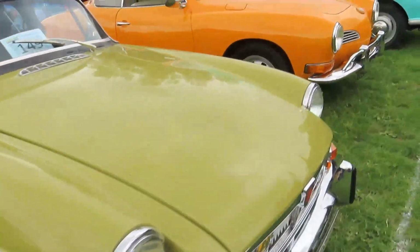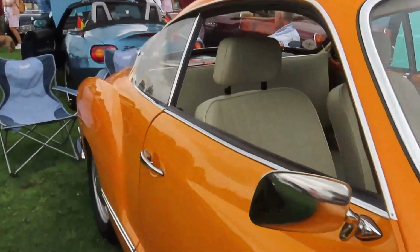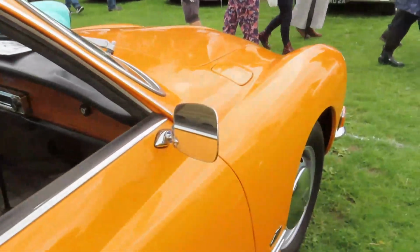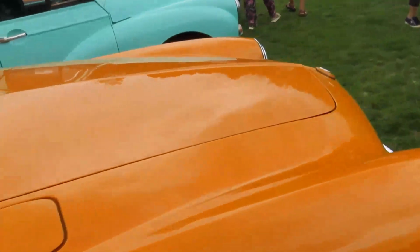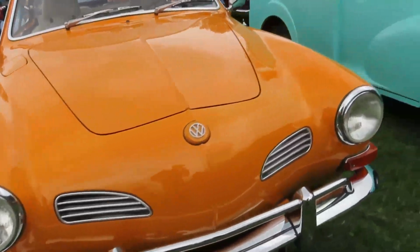MGB Roadster and a VW Karmann Ghia in orange. This really pops in this colour, doesn't it? Let's have a look at the interior. What a great car this is. I love this actually. Doesn't that just look absolutely great in the orange? Really love that little model in the back there, mini jumps. But that is just absolutely beautiful in that colour, isn't it? I really like that. That's one of the highlights for me.